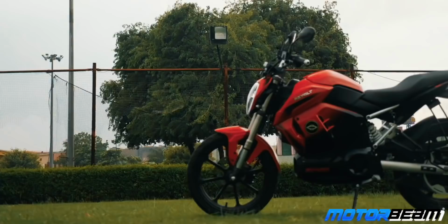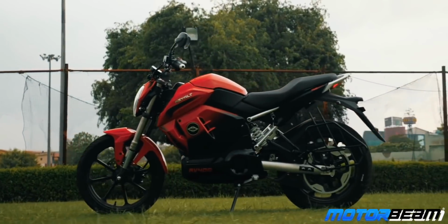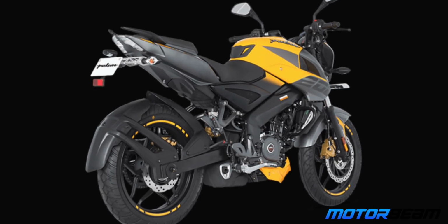To make things clear, Revolt only has 2 models left in the RV lineup, the RV400 and the RV300. Earlier there were 2 options for the RV400, the standard and the premium. It has been taken off. There is just one model, that is the RV400 premium, and that is what we are talking about. While the Pulsar 125 also has 2 variants, with disc and without disc, the NS200 does not have any variants at all.